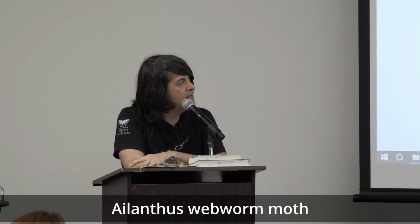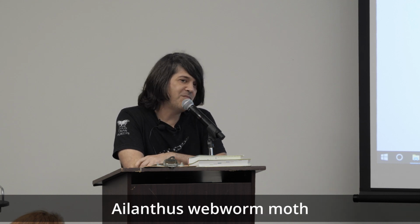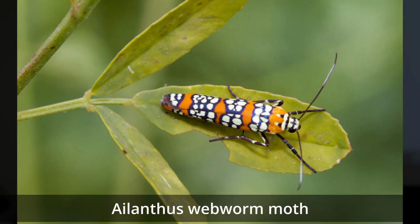I love you. So this is one of my favorite tiny little moths, the Ailanthus webworm moth. And if you had been here maybe 50, definitely 100 years ago, you'd almost never see them here. They're more tropical, but they have moved themselves into the southeastern United States because we grow a plant sometimes in our yard called Tree of Heaven. The hated Tree of Heaven.